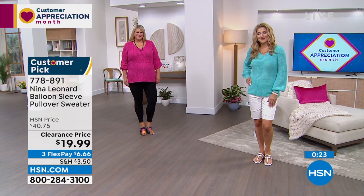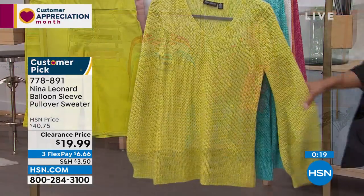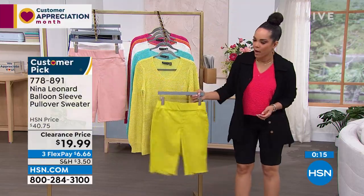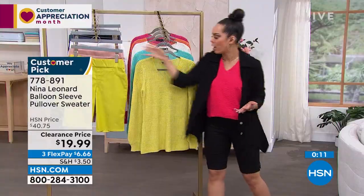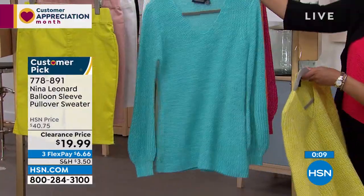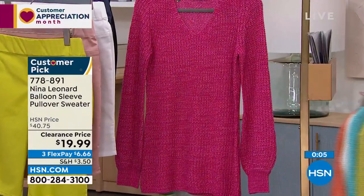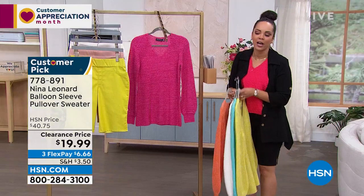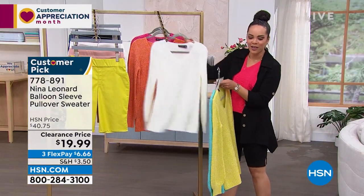Jamie's wearing it in the dragon fruit and the 1X. Maybe that's the color that's singing to you right now. Maybe it's the chartreuse. And if you picked up the shorts, if you're one of the lucky ones to get the final few that we had and want that monochromatic look, that goes awesome as well. So chartreuse, aqua, ivory, coral, and dragon fruit. Extra small to 3X, over 50% off on a customer pick where there's already great reviews on this.